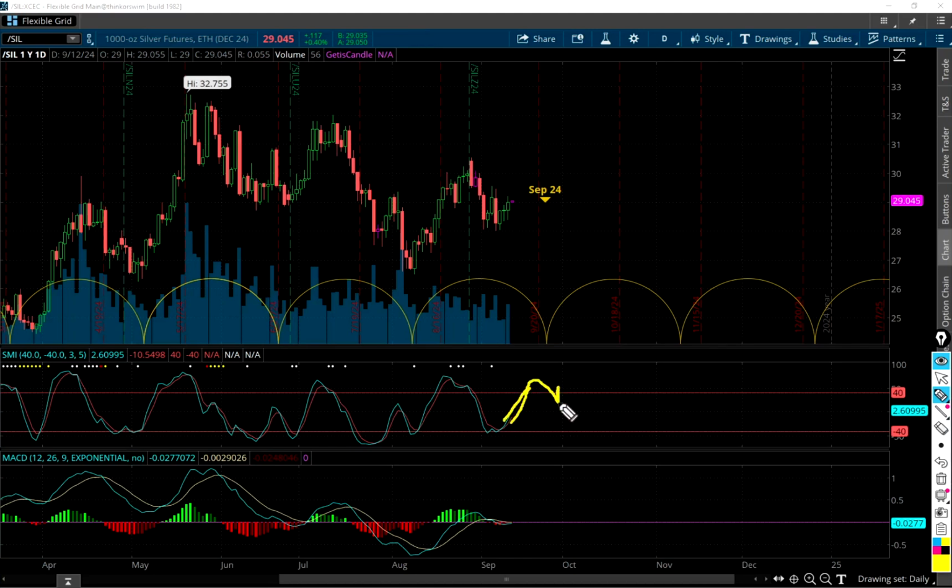When it does a little curly Q, you have to watch this momentum. This thing is really not the best tradable product. I don't particularly like it. That's my take on it.